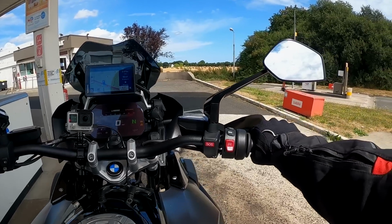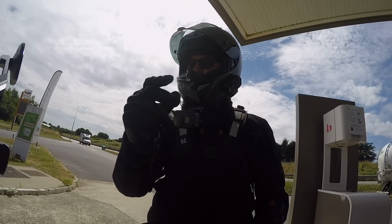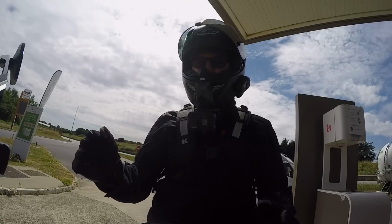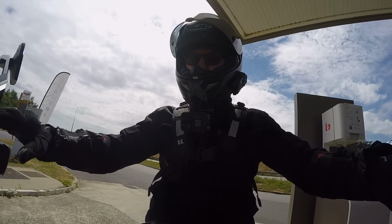One thing I've noticed is that when I went to pay for the fuel here, that hand's a little bit tingly, which surprised me because I didn't get any tingling on the bike. But yeah, a little bit tingles in that hand, and I don't recall getting that on the Africa Twin. But yeah, make any comments down below. So let's go.